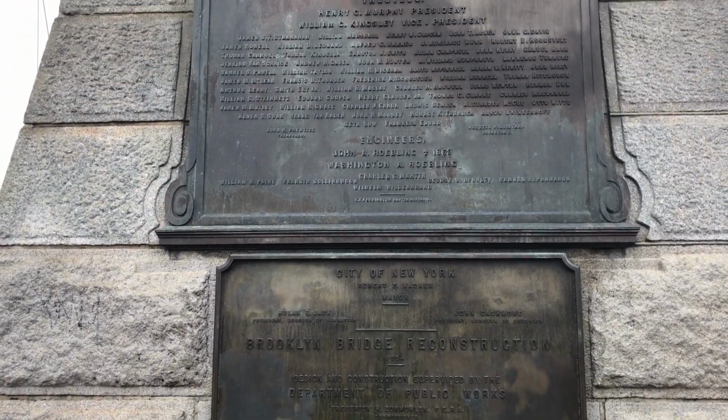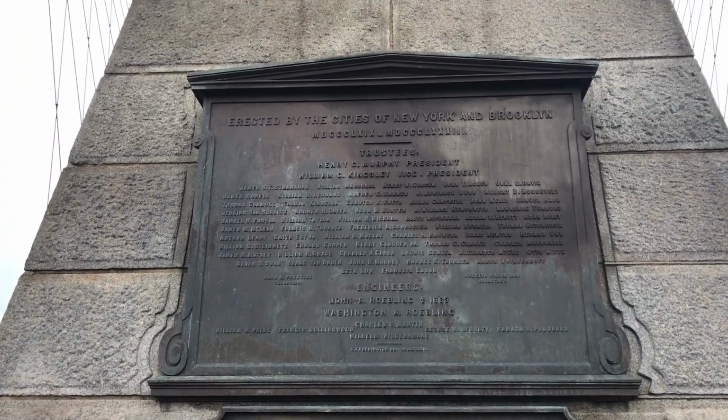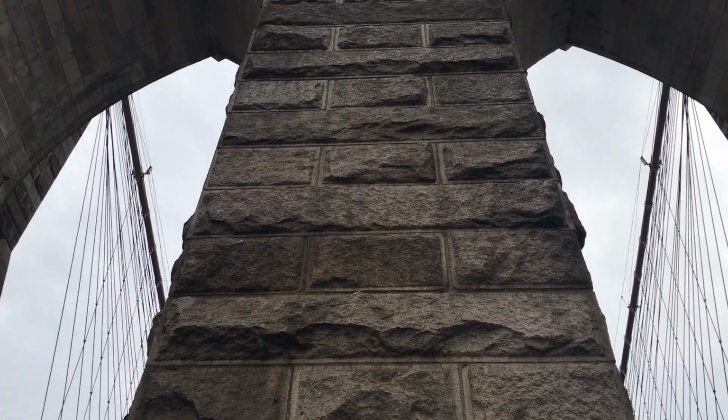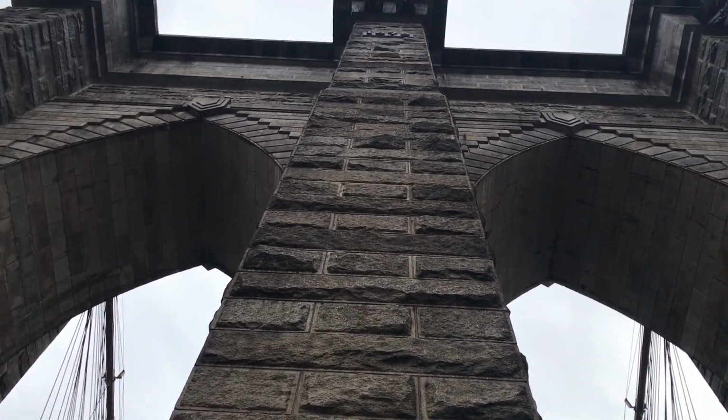So here we have a plaque with mainly the names of the people who were involved in building it and reconstructing it so many years later.